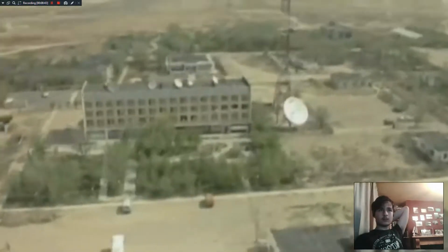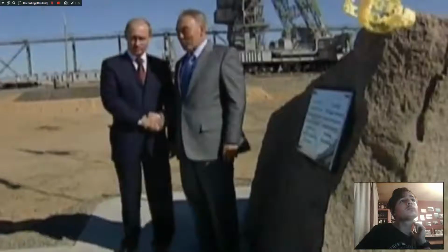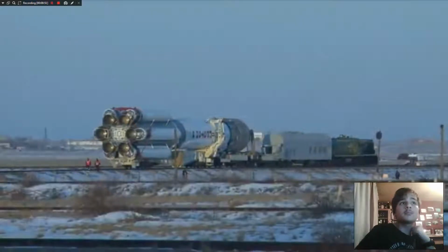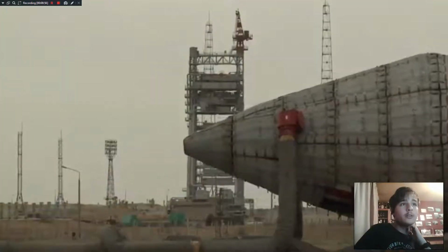Under Roscosmos, the Russian Federal Space Agency, Baikonur remains a busy spaceport with numerous commercial, military, and scientific missions being launched. Baikonur Cosmodrome is under a long-term lease from the Republic of Kazakhstan.